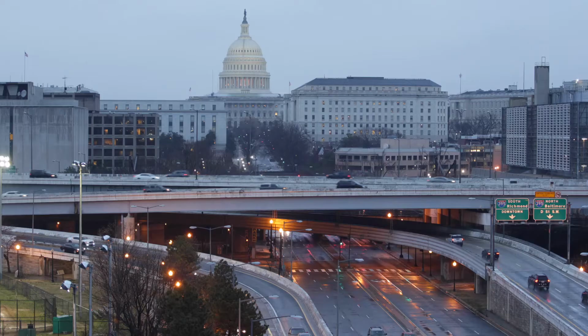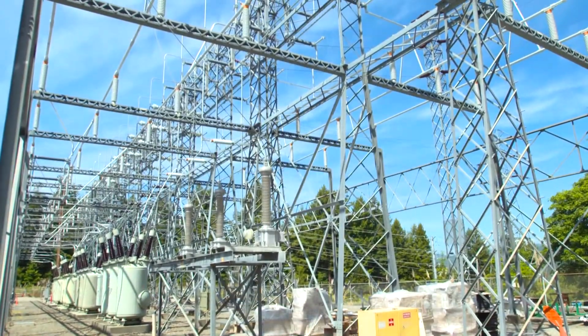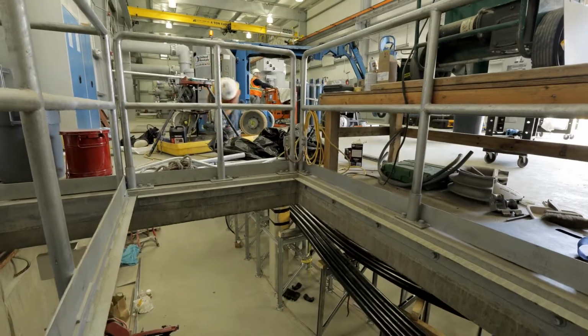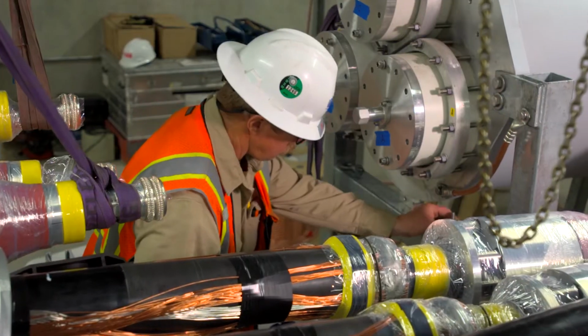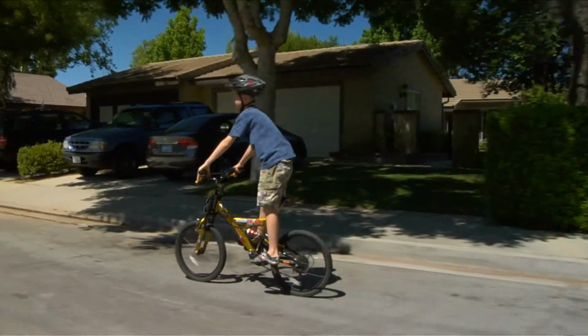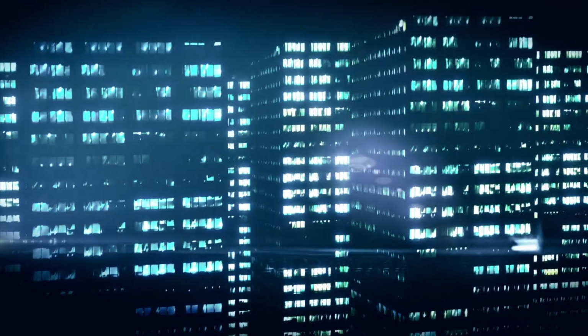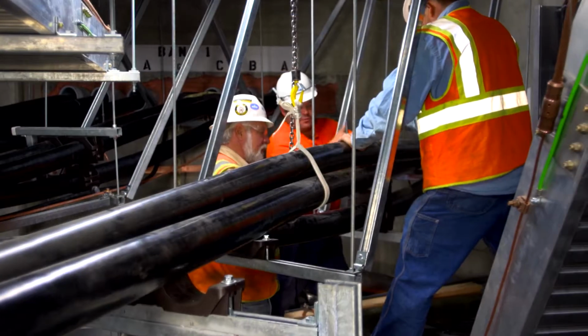From finite energy resources to renewable, from overhead transmission lines to underground. For the last quarter of a century, overhead lines are steadily being replaced with underground cable for a variety of reasons: aesthetic challenges, permitting, right-of-way. Nearly 6 out of 10 people will live in these urban areas by the year 2030, and thousands of miles of new transmission lines are planned over the next 2 decades.